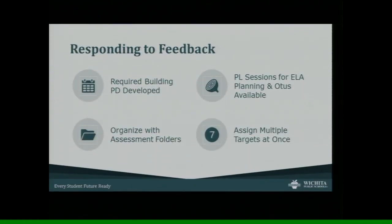Another thing that we've been working on this year as we implement SRG is we started the year with some professional learning that we knew was important for teachers to have. And as the year went on, when we were getting feedback about the time that was needed, we did make those required. So we do know that there have been 8 required PDs that were implemented that will continue to be implemented through the rest of this year.